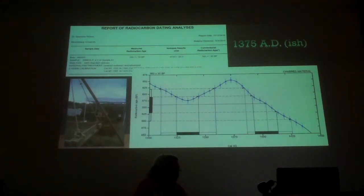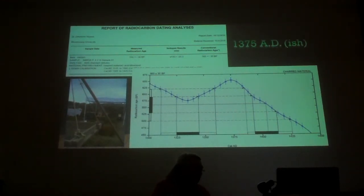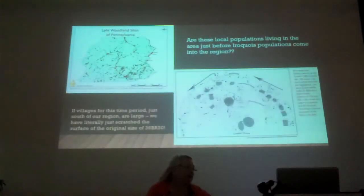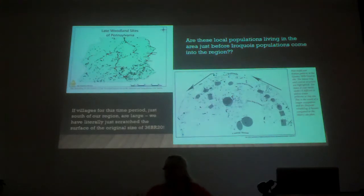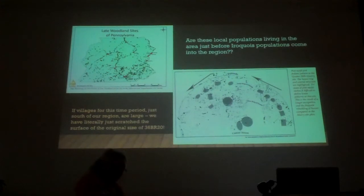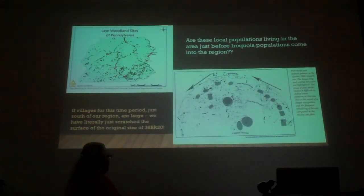No corn. But keep in mind that we barely, no pun intended, scratched the surface. So for example, if this is from what we call the late woodland to late prehistoric period, village sites, some of those village sites got very, very large. So you could have easily, now this is a site that was done just I think south of here.